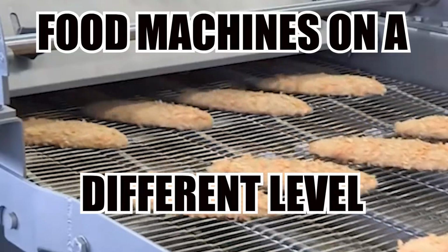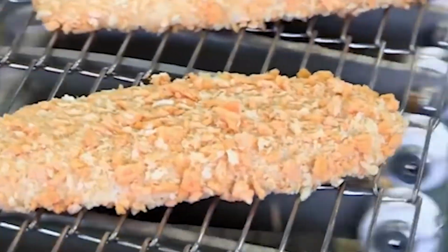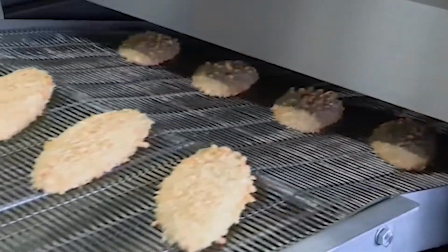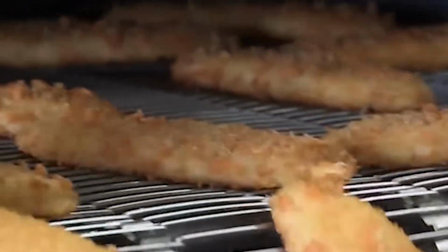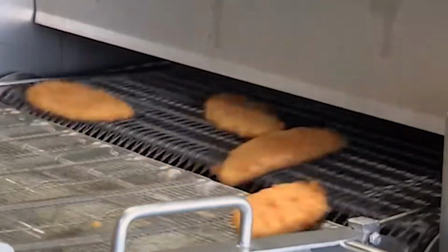Food machines that are on a different level. Ever considered how food processing functions? You presumably realize that the nourishments available on our markets aren't made by individuals with their bare hands. If they did, it'd take quite a while, and the cost would be higher for obvious reasons.